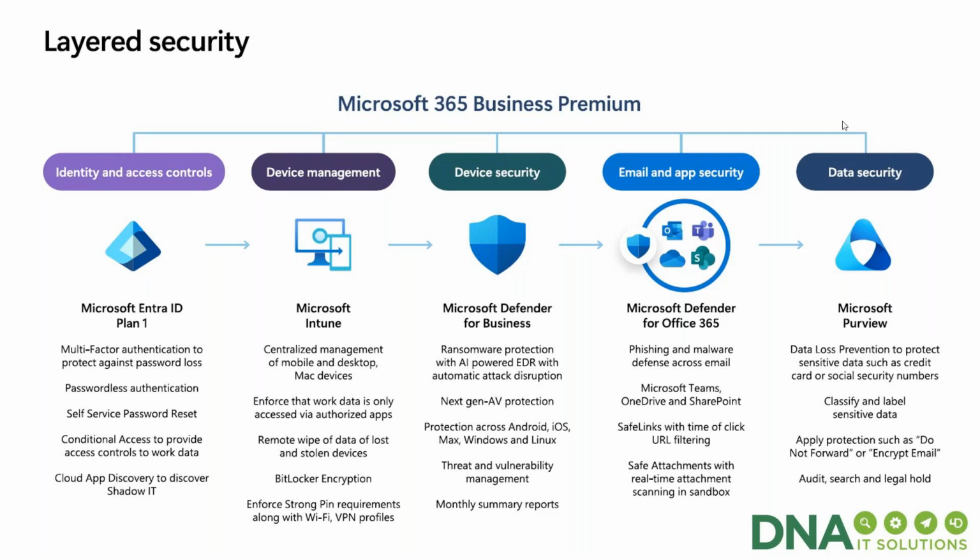Next up would be device management. Microsoft Intune is a really strong MDM tool for workstations, laptops, and mobile devices, with support for Microsoft Windows, Mac, Linux, and Android. And then looking at the device security itself, Microsoft Defender for Business is included in that Business Premium SKU, providing really good protection.